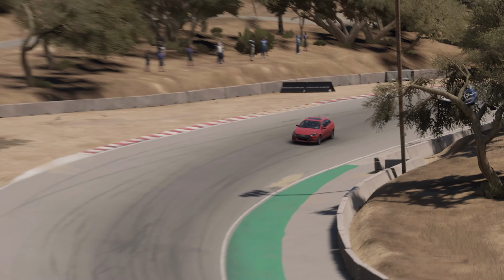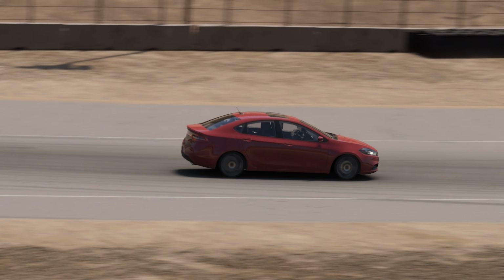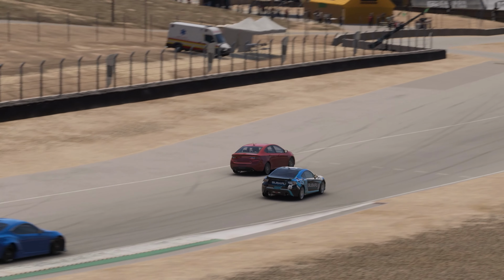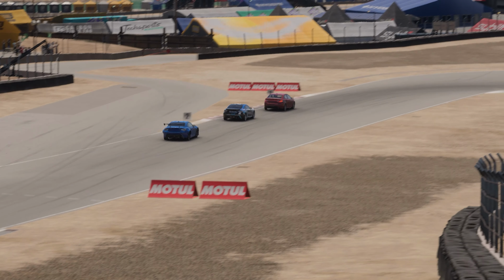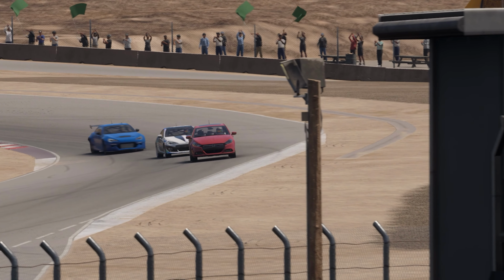Overall value. As a member of the Dart lineup, the GT variant delivers a compelling combination of performance, style, and value. It provides an affordable entry point for drivers seeking a compact car with a sporty edge.